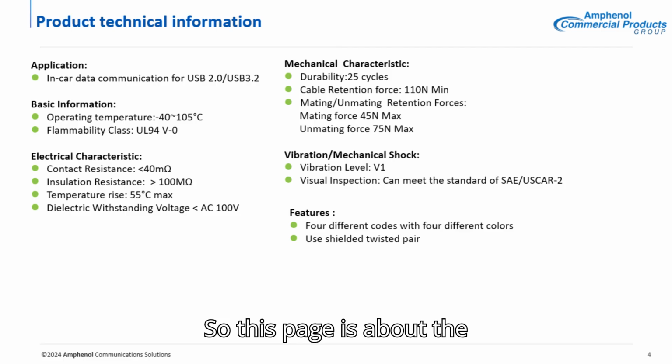So this page is about the basic technical information of the Mini HS Bridge Plus. For the SI performance, it can support USB 3.2, and the temperature range is from -40 to 105 degrees. Flame class is UL94. For the electrical information, the contact resistance is less than 40 milliohm. Insulation resistance is greater than 100 megaohms. Temperature rise maximum 55 degrees. Insulation voltage is less than 100 volts.